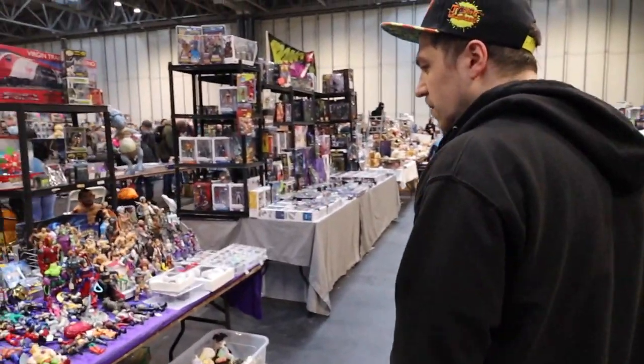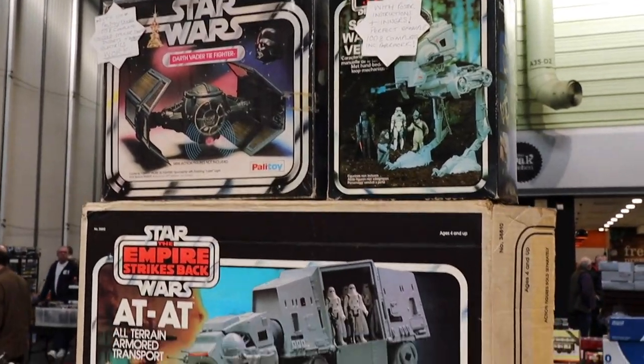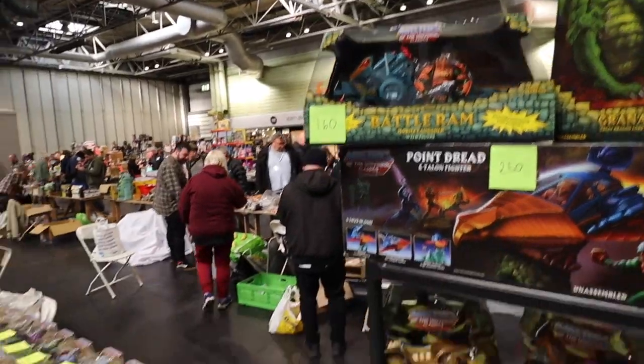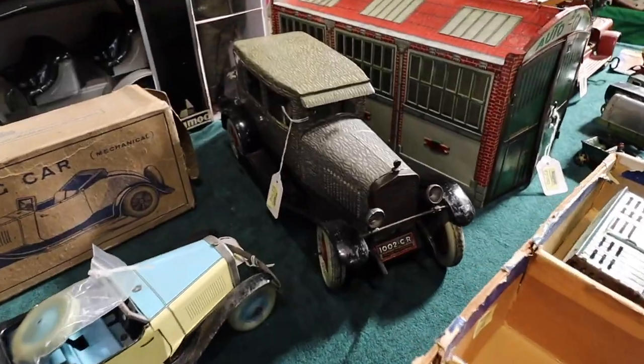I see Ghostbusters, I see Turtles, I see everything. Let's go find some stuff. Today we're at the NEC, Britain's biggest toy collectors fair. More than 500 stalls packed with thousands of collectibles from the past century for sale, and I can't wait to start digging in.